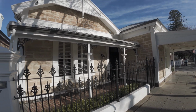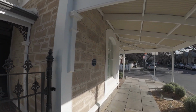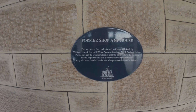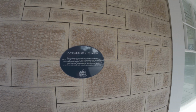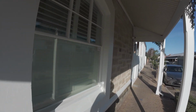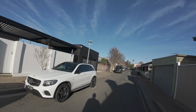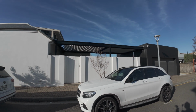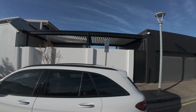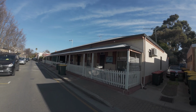So what we did here, there's a house being built, the residence here, and then years later this would have been a shop, a former shop and house. 1897, North Adelaide builder. So that's what they did back in those days. The shop would be on the front here with the front door, and the people would live behind it in the residential quarters. And now, of course, 150 years later, you see the extension on the back. So a new extension up the top with the veranda and the garage at the back. So that's pretty common.